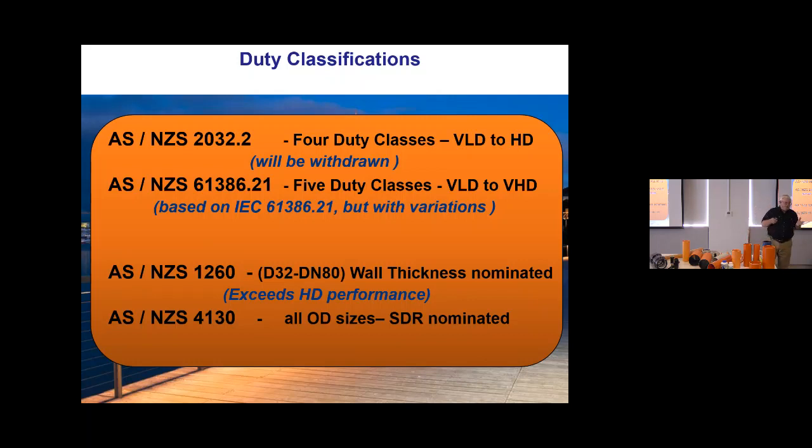The smaller sizes of PVC duct, that's DN32 through to DN80, were and still are manufactured to a nominated wall thickness in the standard. They don't have an SDR, they don't have an SN class, their wall thickness is nominated. And an example of that would be something like that. So what that actually delivers though is a product which has got a duty classification which is somewhat above heavy duty in all the sizes, just by default.